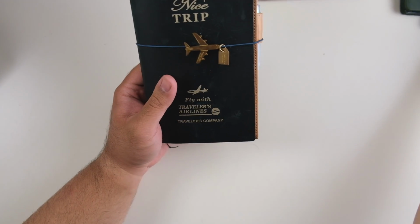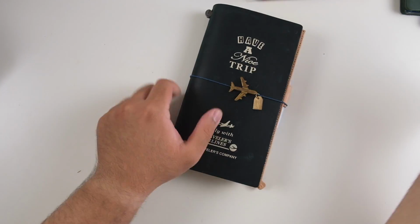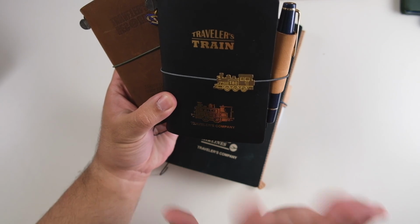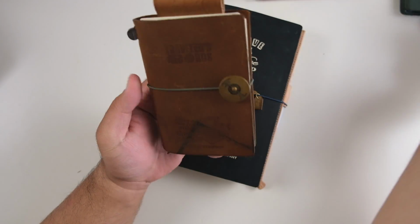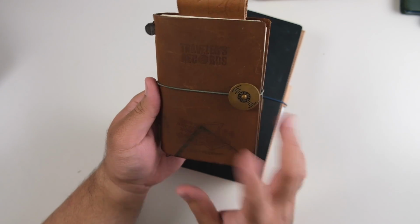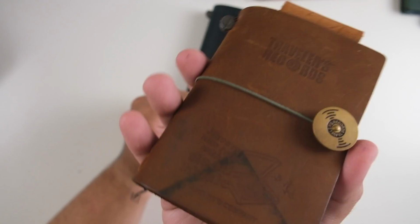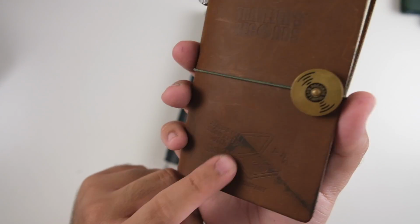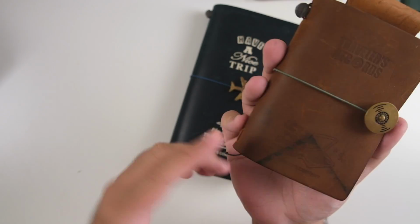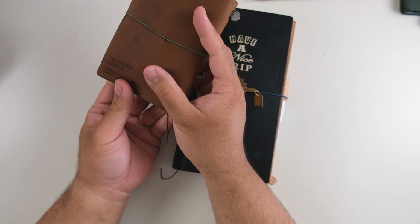Obviously, if I had to choose my runner-ups, it would be these two. I love how this looks, and I just wish I used this more. This is kind of the one that I use the most actually, and this is my next favorite actually, or at least the insert that's inside of it. But as you can tell, there's a giant ink stain here from when I was working on a journal spread, and I had my ink pad open, and this was lying right on top of it.